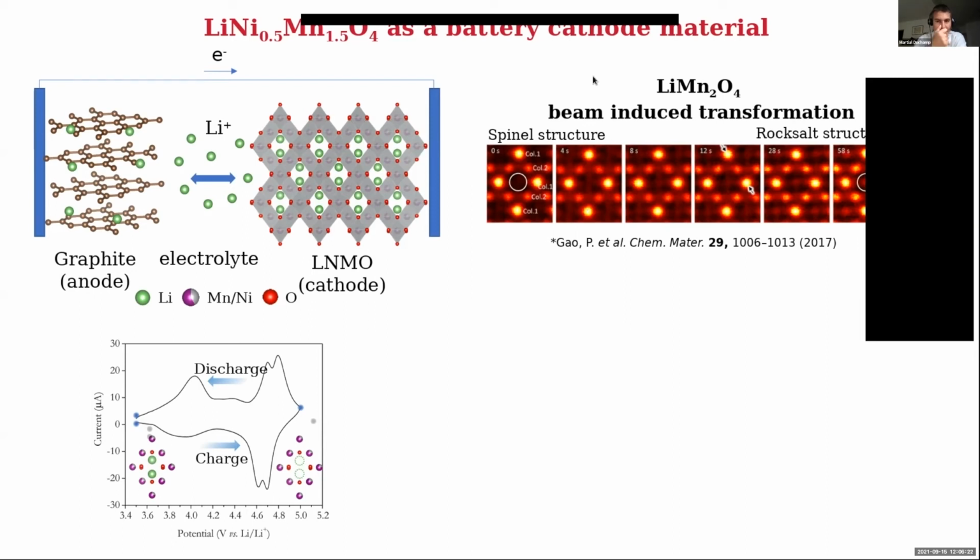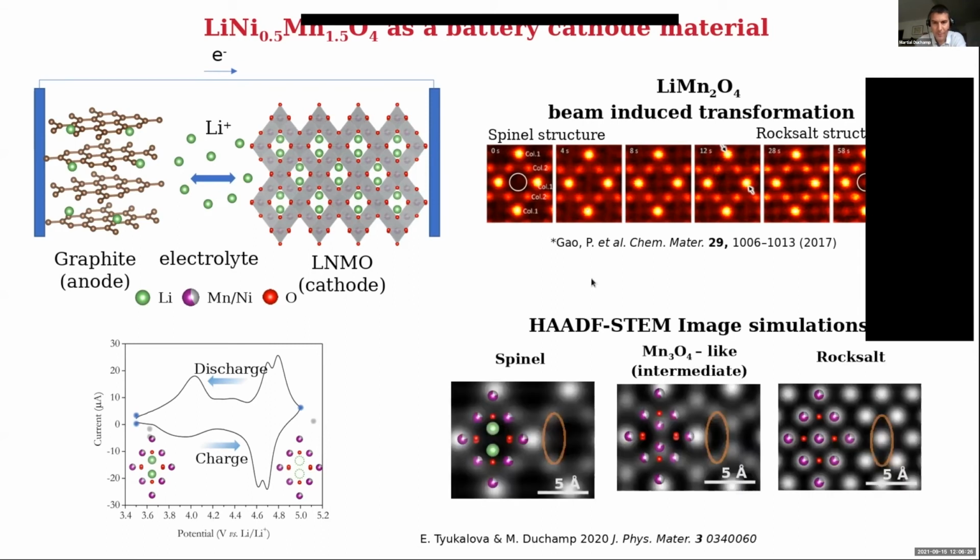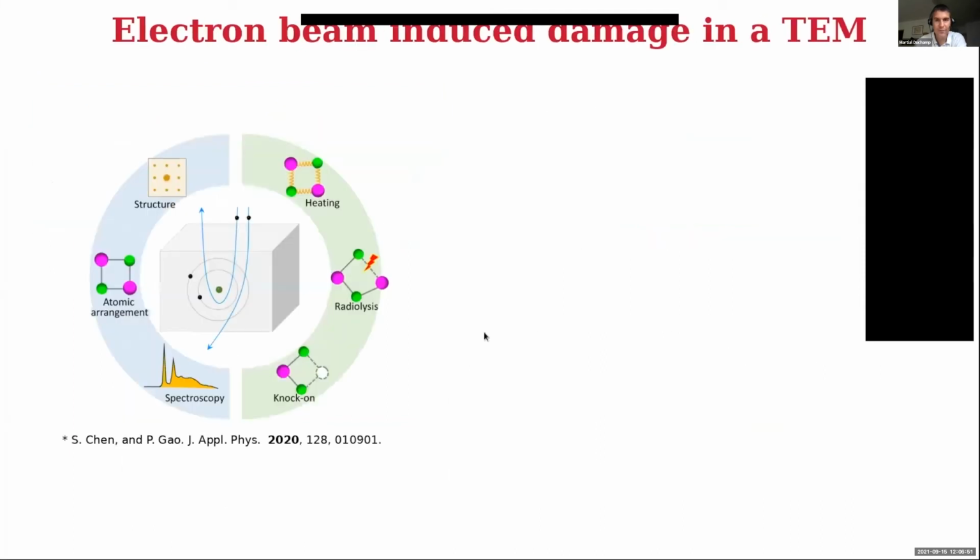We did some high-resolution STEM image simulation using Dr. Probe software of the 3 possible phases of this LNMO compound. So on the left-hand side, you have the spinel phase with the 2 lithium columns visible, and you have the intermediate phase, and then the rocksalt phase on the right-hand side, where you have nickel and manganese columns that replace the lithium columns. One more introductory slide. I will go a bit faster indeed.